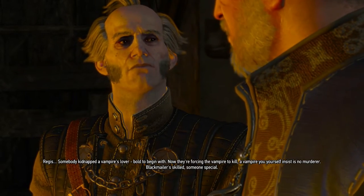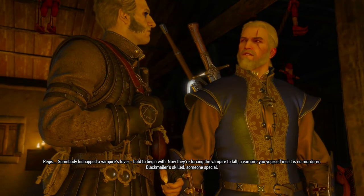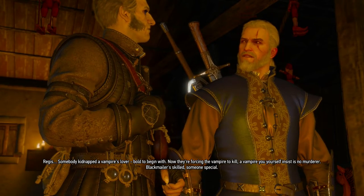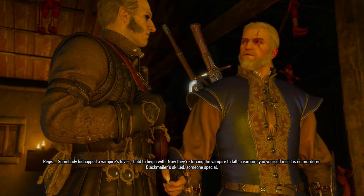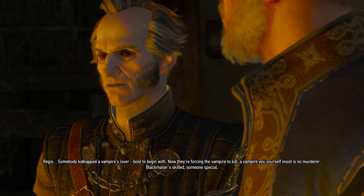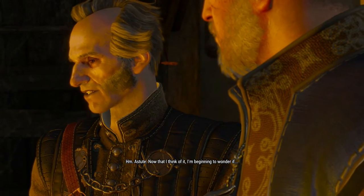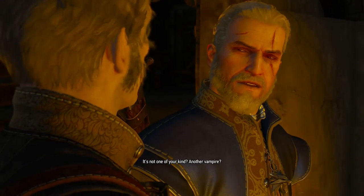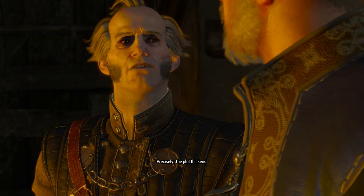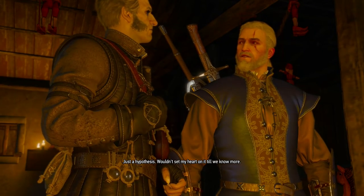Why is that? Regis. Somebody kidnapped a vampire's lover. Bold to begin with. Now they're forcing the vampire to kill. A vampire you yourself insisted no murderer. Blackmailer's skilled. Someone special. Astute. Now that I think of it, I'm beginning to wonder if... It's not one of your kind? Another vampire? Precisely. The plot thickens. Just a hypothesis. Wouldn't set my heart on it till we know more.